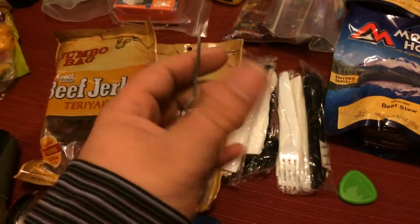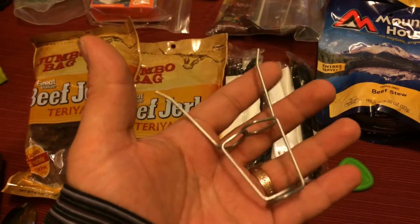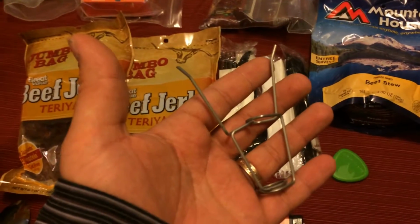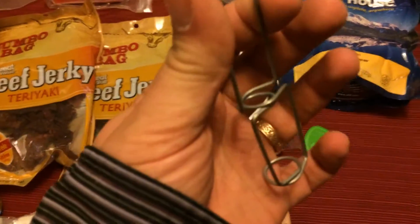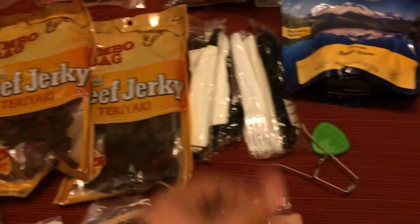You could just use a stick. You could use this to easily roast hot dogs, which is not quite so easy with a stick. I mean, it can be done, don't get me wrong, but I saw this thing, and it was a multi-pack. I picked some of them up, so I just threw one of them in here.